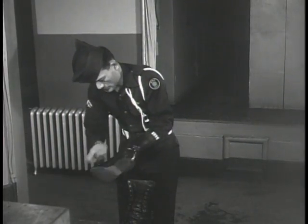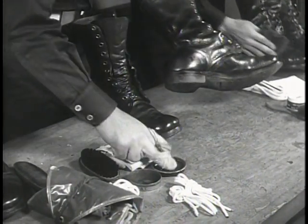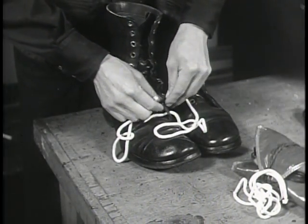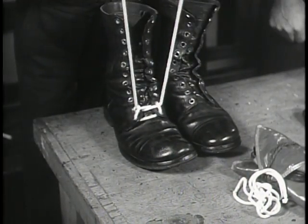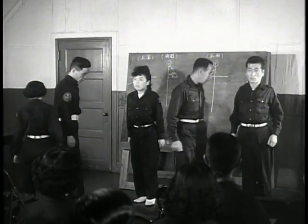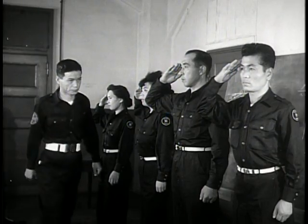Illustrating the high esprit de corps which exists in the security guard division, the guards purchase their own uniform accessories, the large white belts, lanyards, and white bootlaces, which give their uniforms an added sparkle. Although it is not a military unit, the Security Guard Division is organized along military lines. An extensive training course is given to all guards, both men and women, before they are placed on duty.